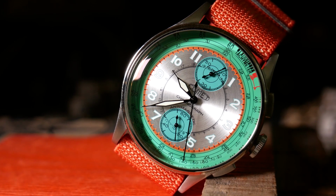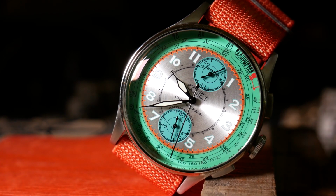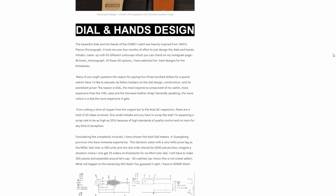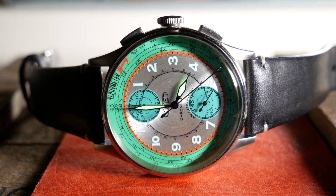Personally, I think it's really beautiful to look at, and the only complaint I really have with the entire thing is the lume. And that really won't be a surprise to anyone who's watched this channel before. Now in the Kickstarter, they do point out that this is not really a lume-centric watch, so lume really isn't going to be its strong point. And as you can see, they really didn't put a lot of effort into it here, as it's listed as using a basic Hong Kong luminous.